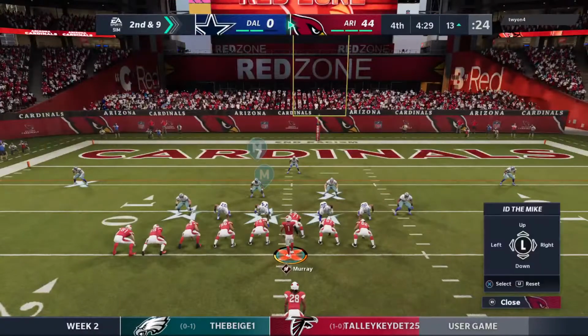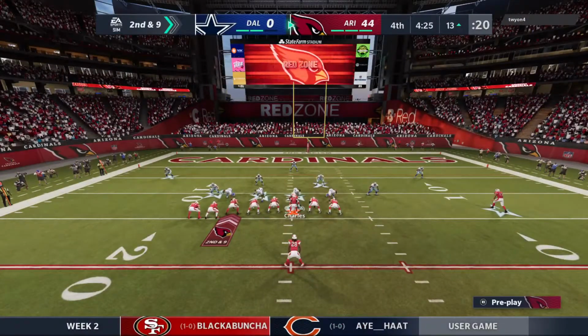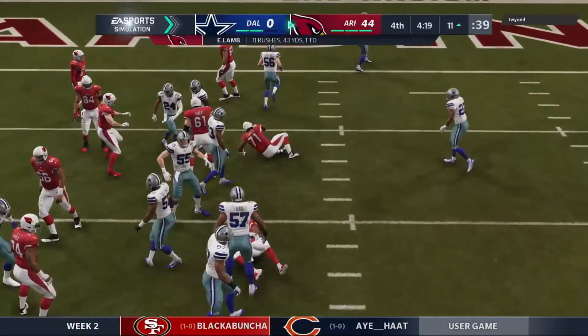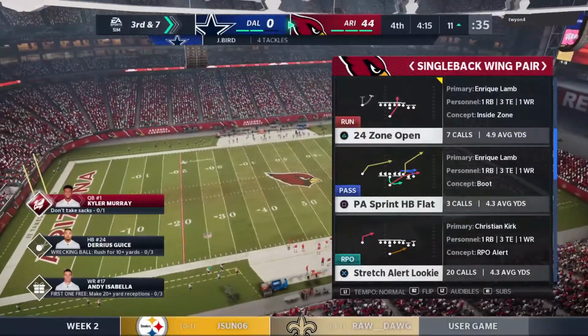Here's 2nd and 9, just a yard on that last run. They'll keep it on the ground. It's Lamb, and he'll be taken down here at about the 11. They follow up the first down 1-yard run with a minimal gain of 2.